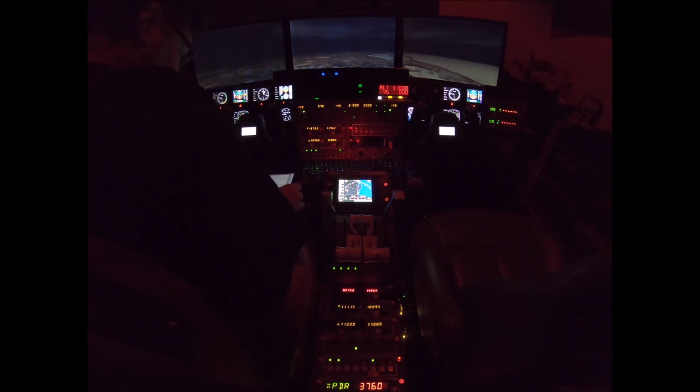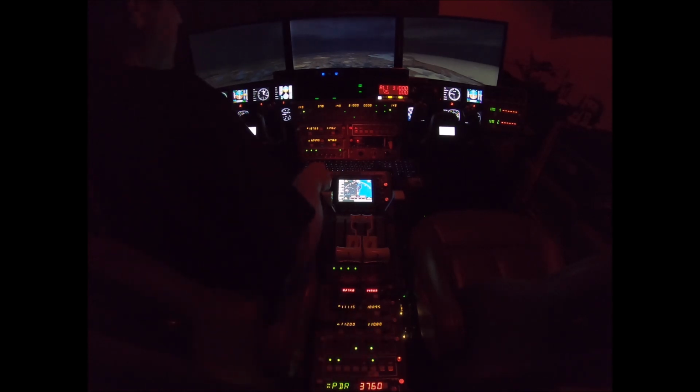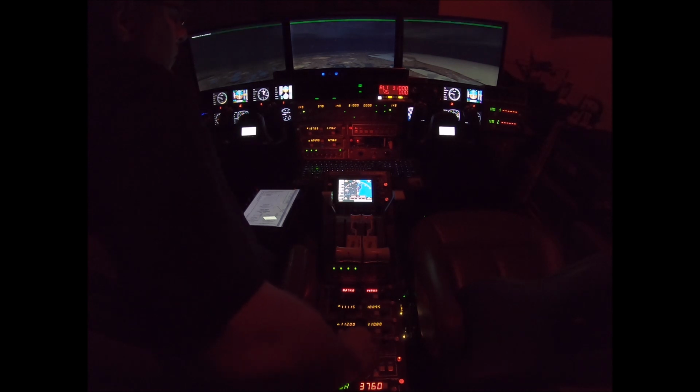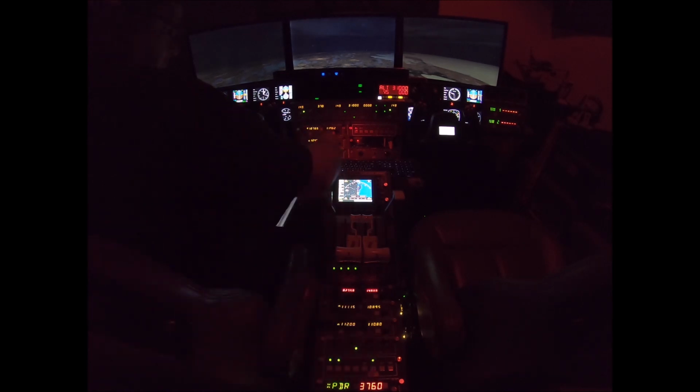Get the ATIS. Houston Center, go ahead. Go ahead, Southwest, stand by. I don't know why I can't pick up the ATIS. Is my COM 2 not working? 29 miles.